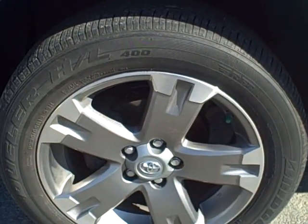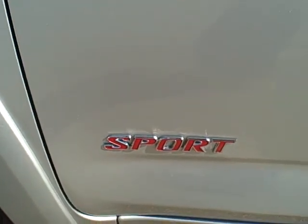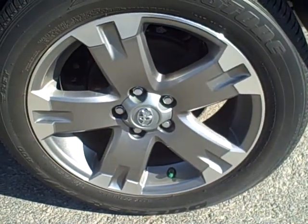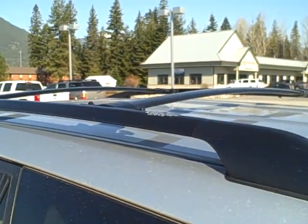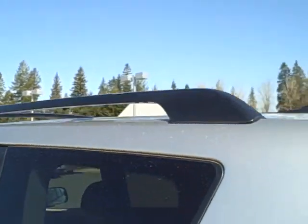Wheels, passenger and driver side, are in very nice condition. As you can see, there's the Sport badging. There's the other wheel, the rear wheel. As you can see, it comes with a roof rack. It does have the crossbars as well, which is also included in the Sport package.